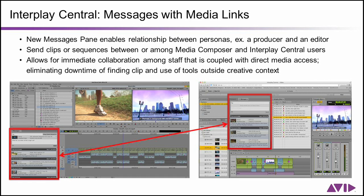One of the things that we really wanted to accomplish with Central, and this relationship that we want to build between Media Composer on the left-hand side and Central on the right-hand side, you can imagine that you've got an editor working on Media Composer and you've got a producer or a logger or an assistant or a transcriptionist working with Central, is that we've built a chat window here on the side. You can kind of see it right here, and the same chat window exists within Central.